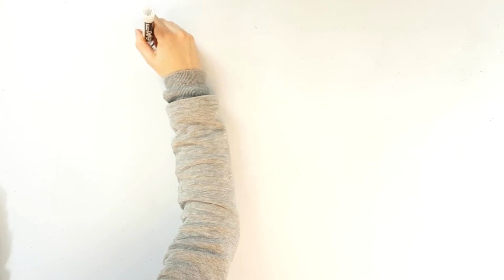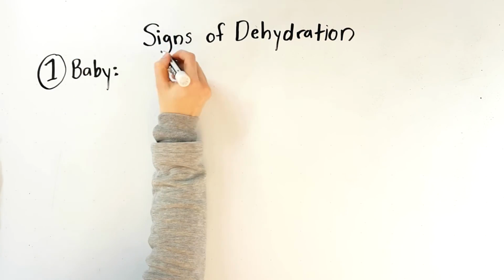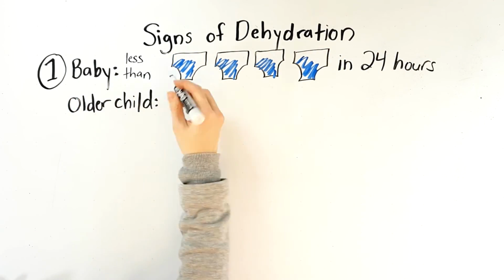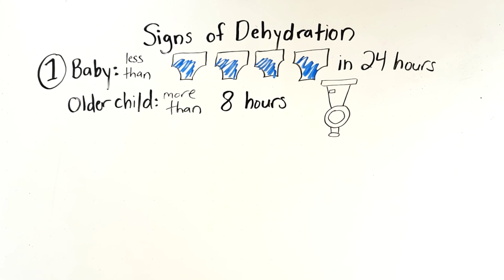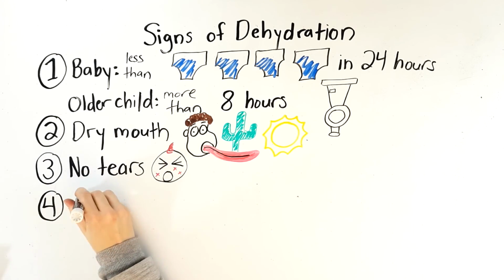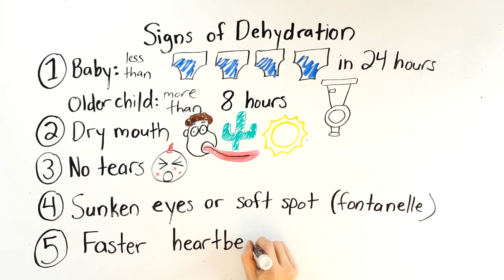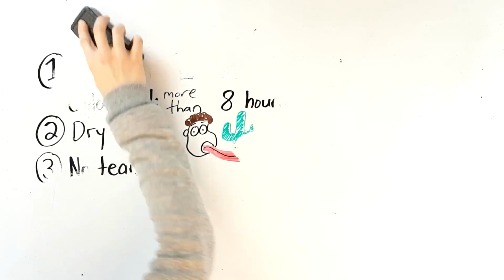It is important to monitor for signs of dehydration because it can be very dangerous, especially for babies and toddlers. If your baby has less than 4 wet diapers in 24 hours or older children go more than 8 hours without peeing, then they're probably dehydrated and may need to see a doctor or healthcare specialist to help get them back to the right amount of fluid level. Other signs of dehydration include dry mouth or absence of tears when crying. If your child has sunken eyes or sunken soft spot or fontanelle on their head, or their heart is beating faster than usual, these are all signs of dehydration and mean that it is important to replace their fluid loss. If this happens, they should see a doctor.